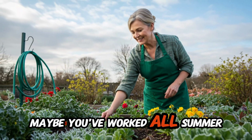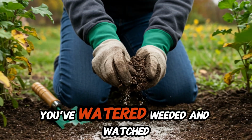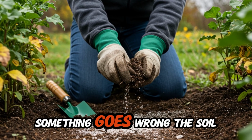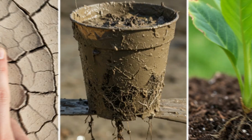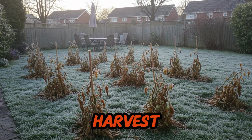Maybe you've worked all summer, caring for your vegetables and flowers. You've watered, weeded, and watched them grow. Then, just when the season shifts, something goes wrong. The soil dries out, the roots rot, the compost burns the plants. A small error in fall often costs you your spring harvest.